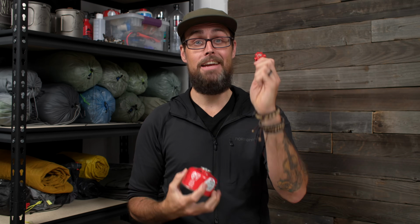So because this has saved me money, because it uses way less, creates way less waste, and it's starting to save room on my shelf, I actually need to get these cans transferred. The Flip Fuel definitely makes my list of favorite gear of the year.